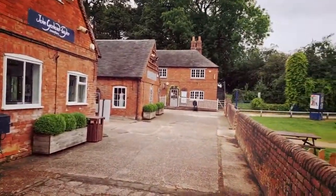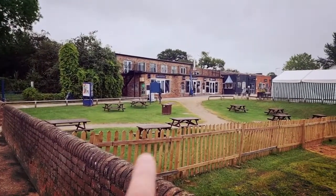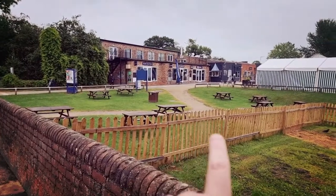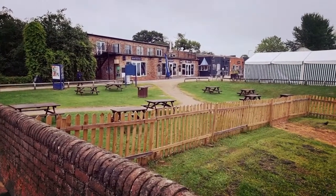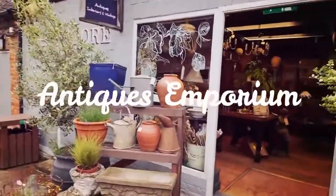Jewellery shop. And over there you've got hairdressers. Next to it's push bikes. Oh, distillery. And you've got a cafe. Antiques.